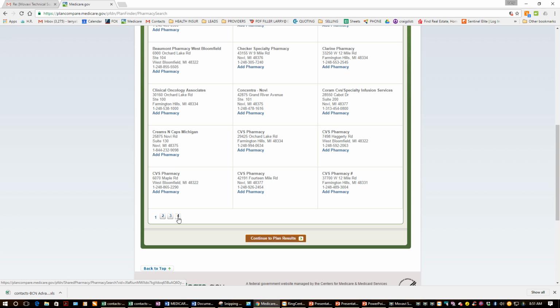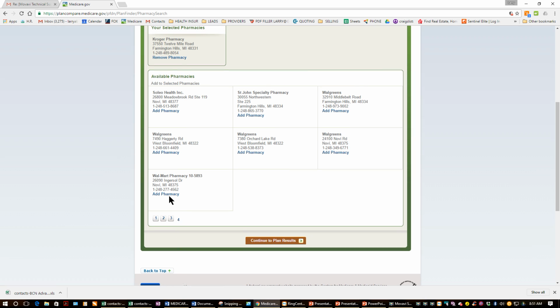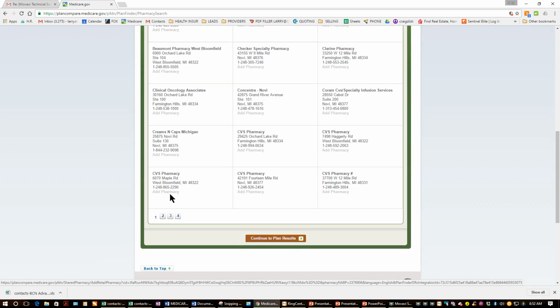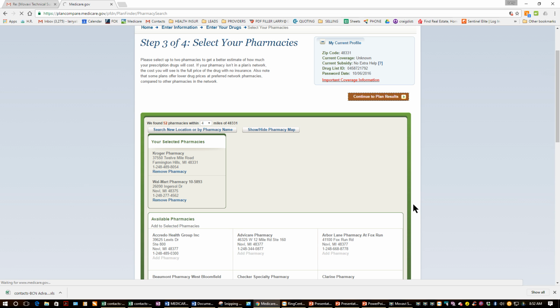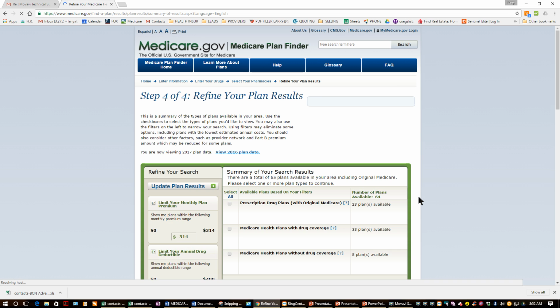The other one I'll always pick is Walmart. A lot of people don't like Walmart, but they've got a really good drug plan in terms of cost, and a really good mail order option, particularly if you're on a lot of cheap generics. So at least have the ability to take a look at it. I can't tell you how many people I've had say, well, I don't like Walmart. Well, they wind up enrolling in the plan and using the mail order just because it's a good cost-effective option.